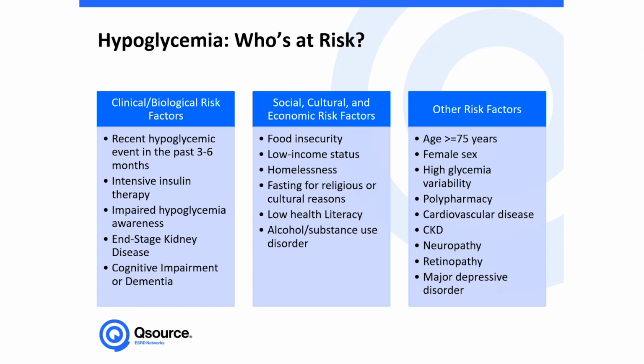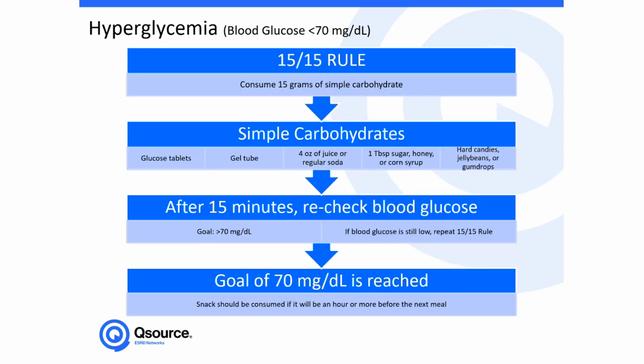Go to the next slide, please. And for it says hyper. I apologize for that. It should say hypo. But for hypoglycemia, the rule is still 15 for 15. Consume 15 grams of simple carbohydrates, which we talked about earlier. They are going to affect that blood glucose quickly. So you can use glucose tablets, a gel tube, 4 ounces of juice or regular soda, sugar, honey, or corn syrup, or hard candies, jelly beans, or gumdrops.